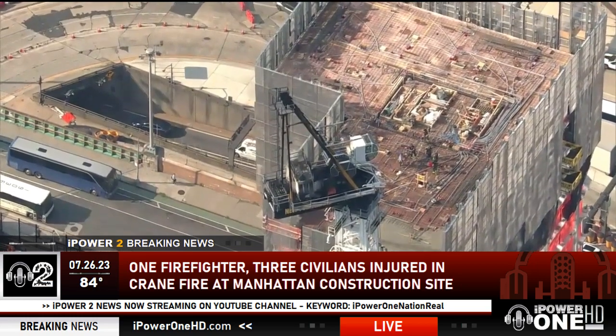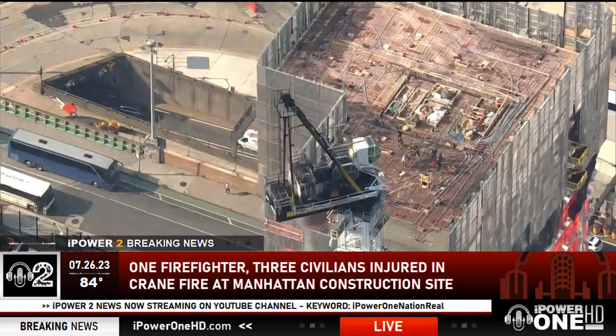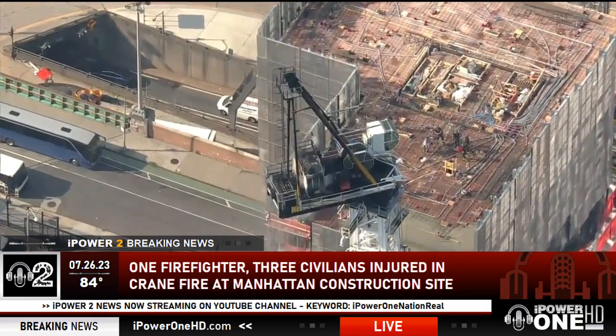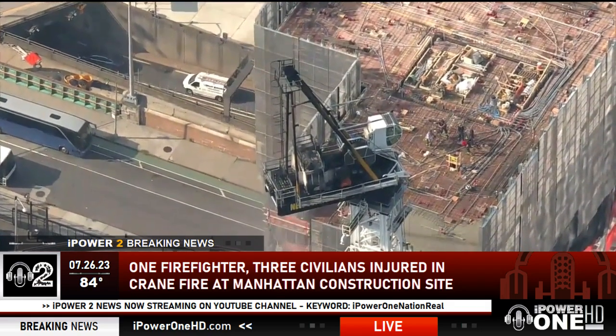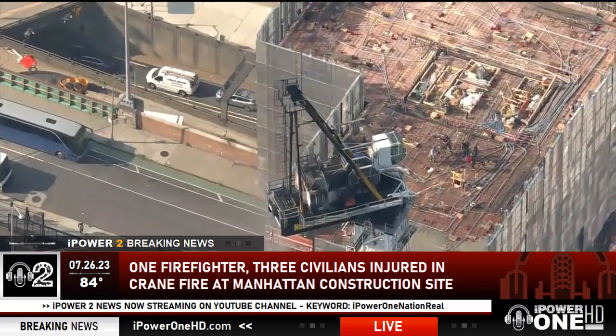Yeah, that's this, I guess, the sidewalk along 10th Avenue, the scaffolding over the sidewalk that it went down on. From what I could tell, but I can't get a complete angle on it.